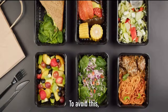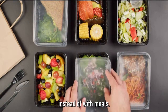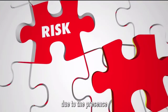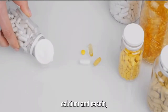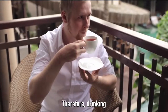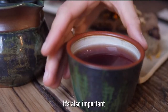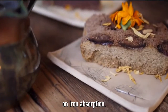To avoid this, it's recommended to drink tea between meals instead of with meals. This is because consuming tea with meals can increase the risk of iron absorption interference due to the presence of other dietary components such as phytates, calcium, and casein, which also inhibit iron absorption. Therefore, drinking tea between meals can reduce the likelihood of this interference. It's also important to note that not all types of tea have the same effect on iron absorption.